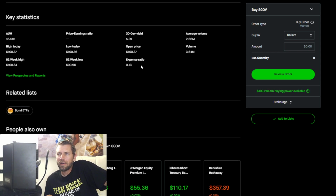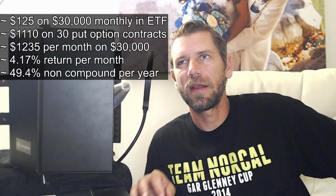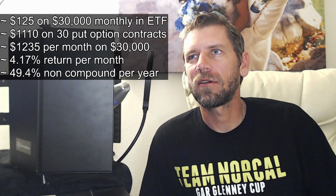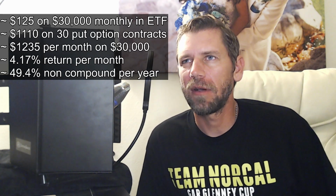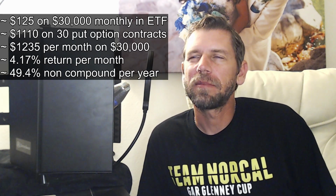We're factoring that 5% in, and then we're also factoring the $1,110 we're going to get from the put options as premium. So we're looking at math, okay? So here we go. The yield for $30,000 on a monthly ETF like BOXX, which is the complex strategy ETF that I mentioned, is about $125.